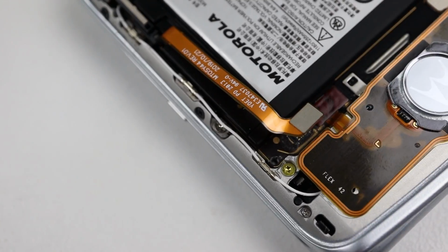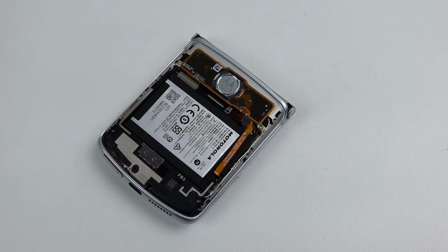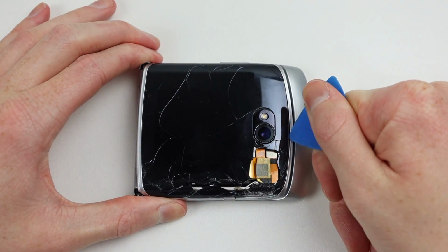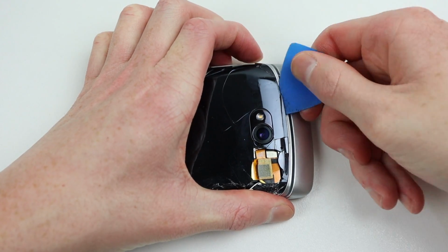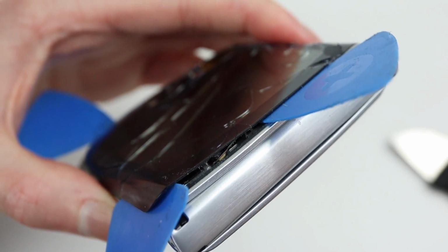Now that we're inside the Motorola, you can see just how it looks in the bottom half. There is a battery, a fingerprint reader, among a few other components. It's now time to turn to the top half of the Razr, where we can remove the obliterated quick view display. Once again, I heated the phone, this time being the top section.